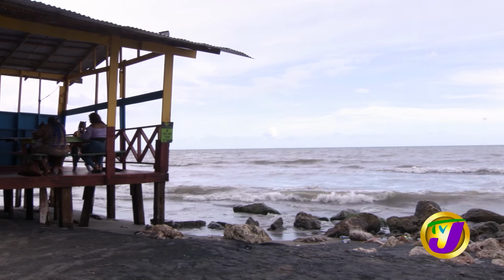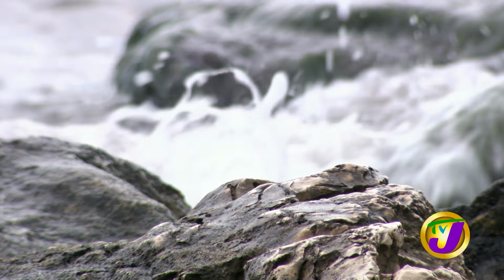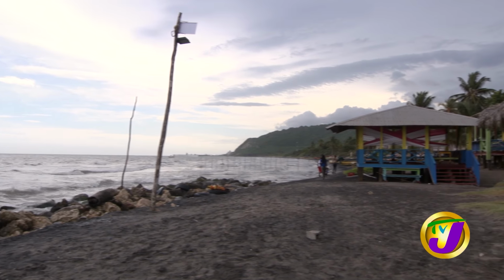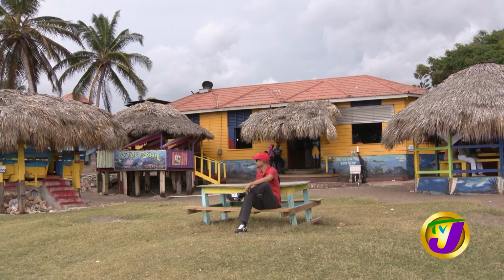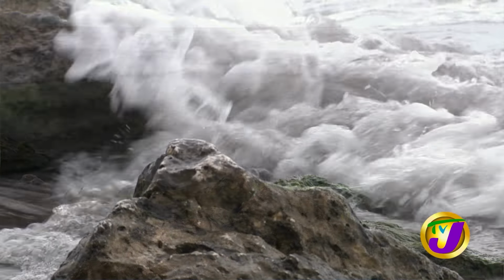There's another problem you face here, and that's the sea eroding more and more of your shoreline. I threw 50 loads of stone down there to just slow down the process. I was promised by the current government that they will assist me in putting up some groyne. I haven't seen that as yet.